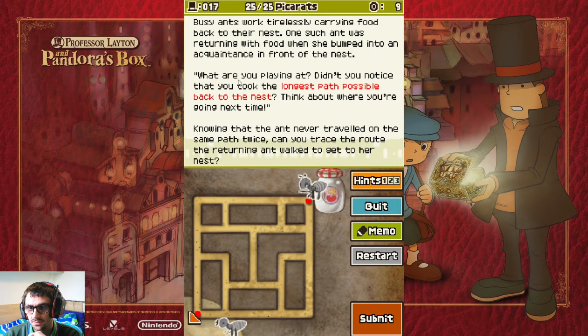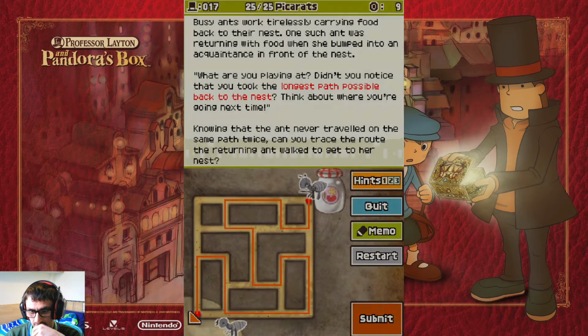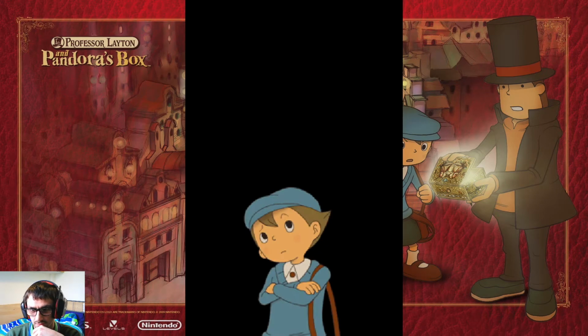Okay. The longest path possible. Knowing that the ant never travelled on the same path twice, can you trace the route the returning ant walked to get to her nest? Would it be that? Just leave it to me. Nope.